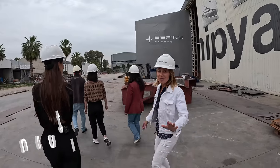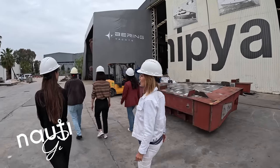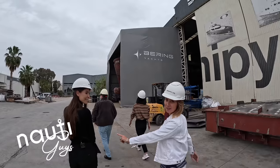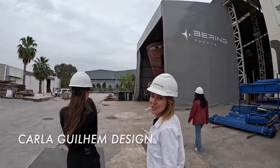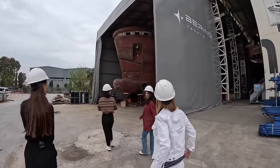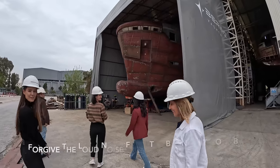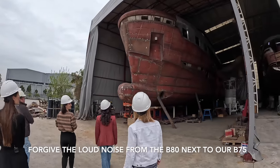So we're going to see our boat all put together for the first time. And we're so lucky to have Carla with us as well. And she has not seen it either. Oh, so look at that little nose. First time for all of us. Did you say little nose? Wow. You didn't say little nose. Oh, wow. Man, it's such a good looking boat.